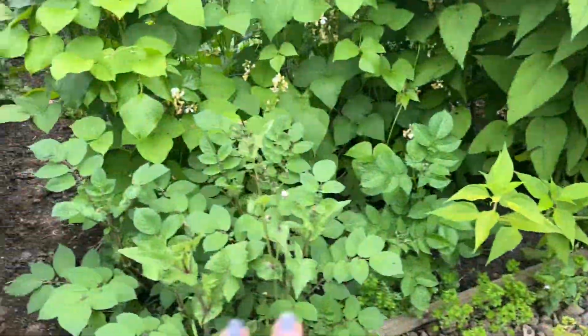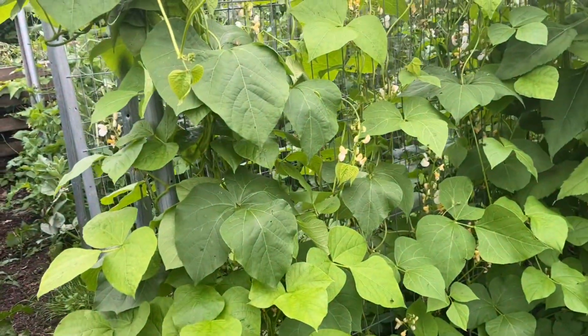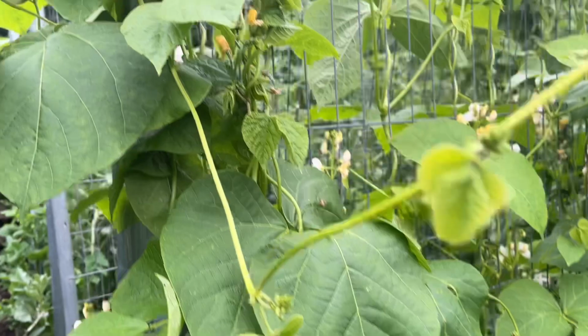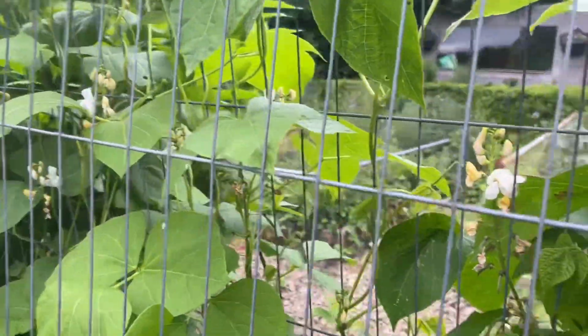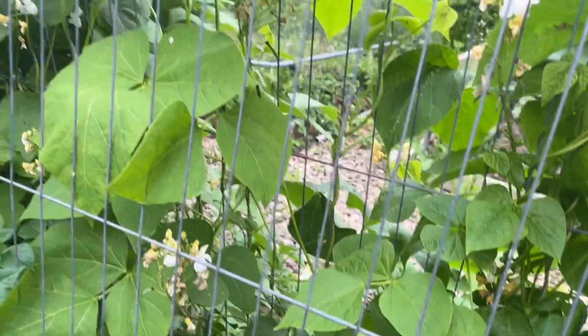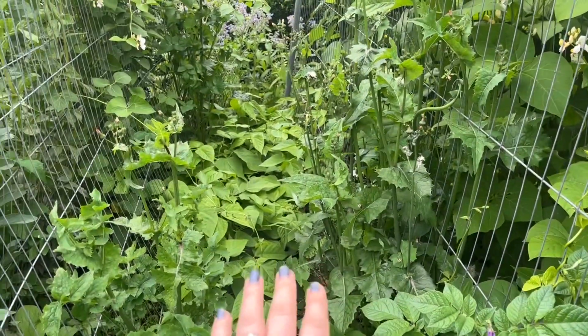Anyway, let's do this. Weeds, volunteer potatoes. These are the Greek Giganti beans. Now I did see some on here. Let's go in together. Sorry for the dodgy camera work. You can never see them when you're looking for them, but then they just pop out. Anyway, there's definitely some in there. The sardines down there.